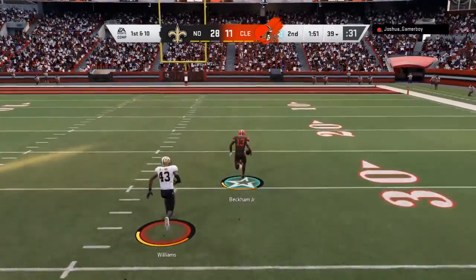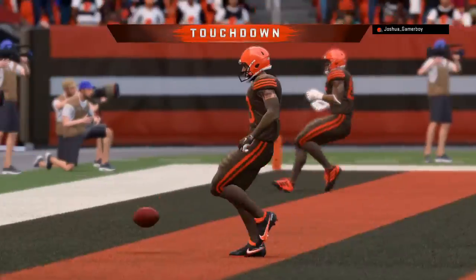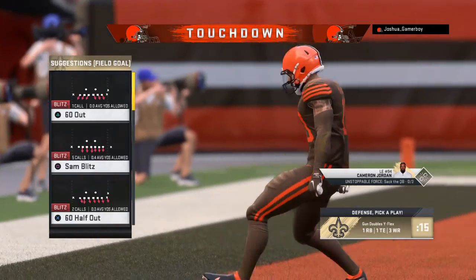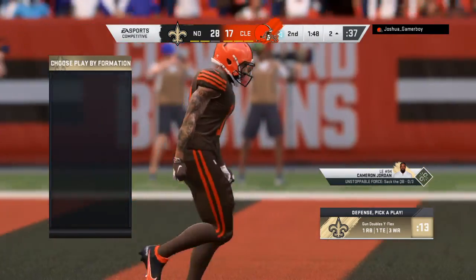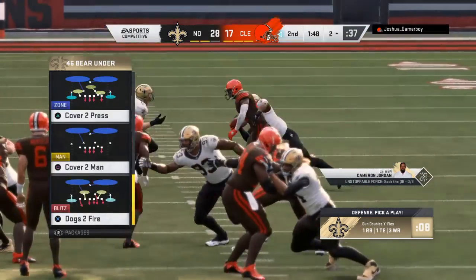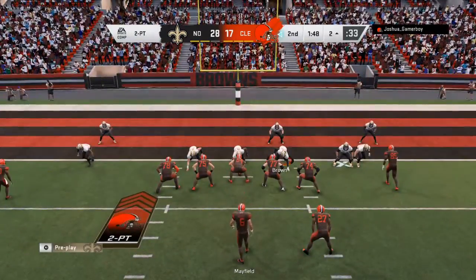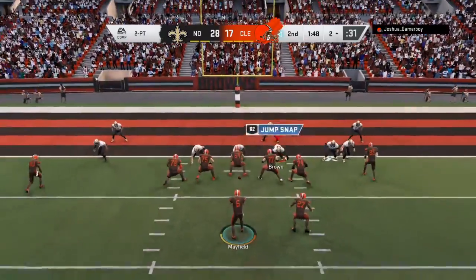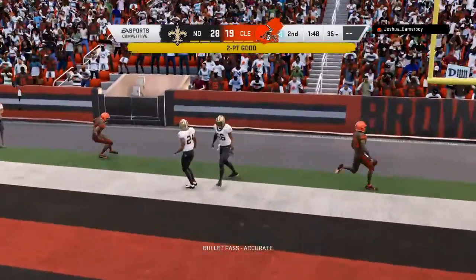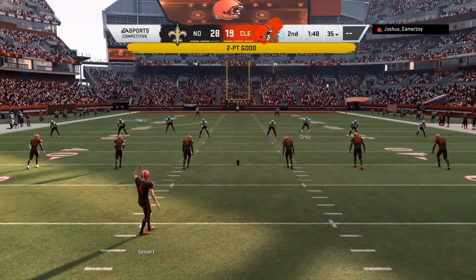Mayfield finding Beckham. 30. Past the 20. And all the way in. Touchdown, Cleveland. Odell Beckham with his second touchdown here in this first half. And the Browns get a score closer. So up comes Mayfield as his guys will go for 2. Going to the air again with Mayfield. And they're going to get the 2-point conversion, caught in the end zone. And that cuts the lead a bit further.